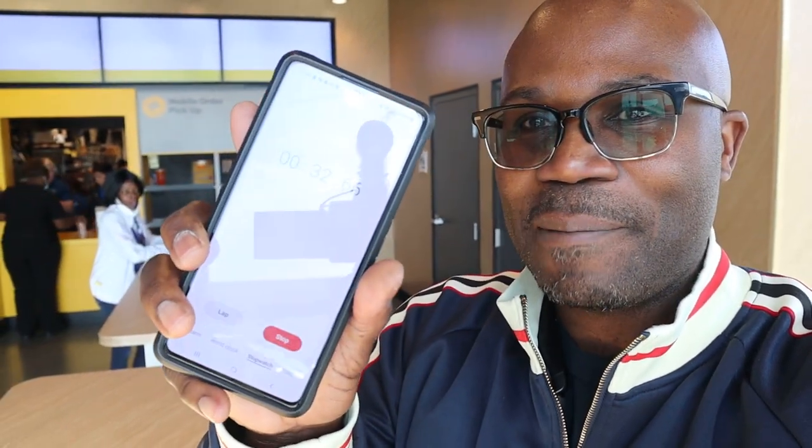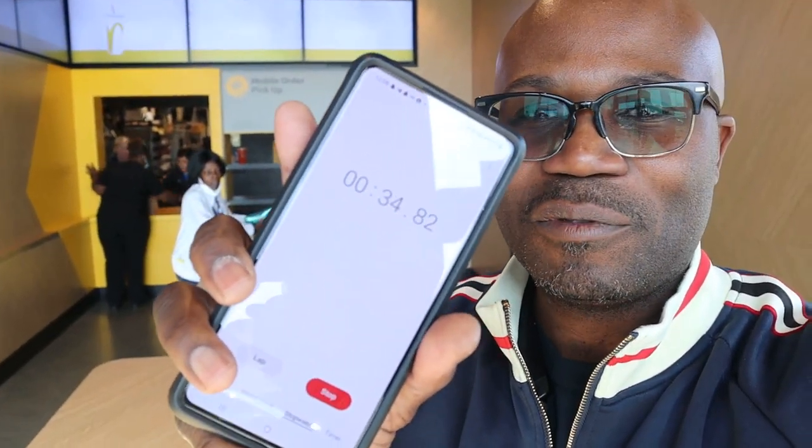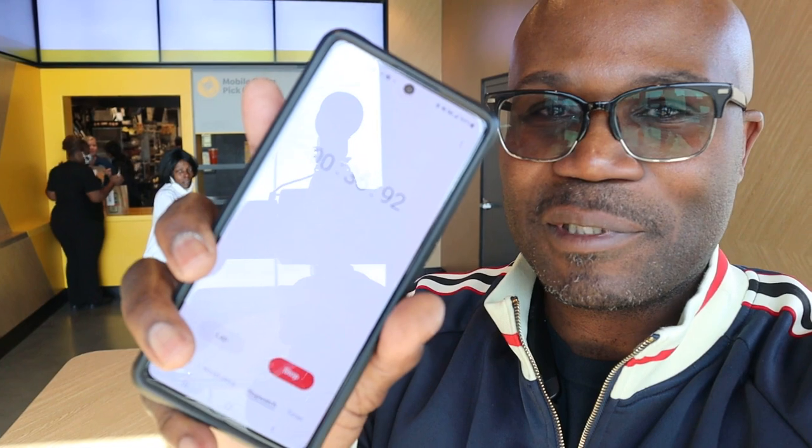So the whole point behind this concept of McDonald's is to speed up the entire process from start to finish, whether you're ordering online or coming inside. So what I did was, as soon as she got the receipt, I started the timer to see exactly how long it's gonna take. And we'll find out in just a minute. I'll keep the timer going.